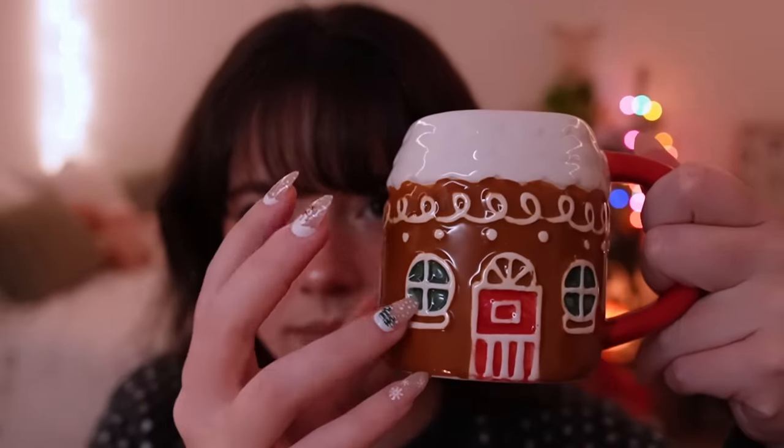Okay, let's do mugs first. There's only three. I have to return this one because I bought it broken. It came chipped, which is really sad, I didn't notice. But this is from Target.